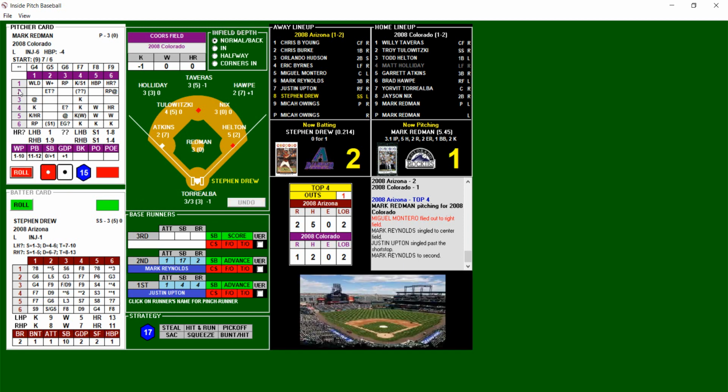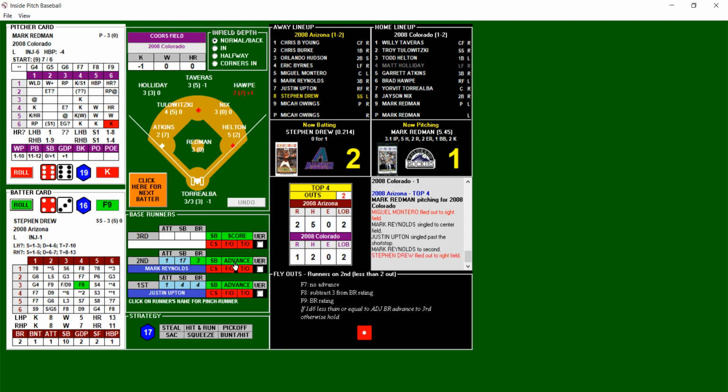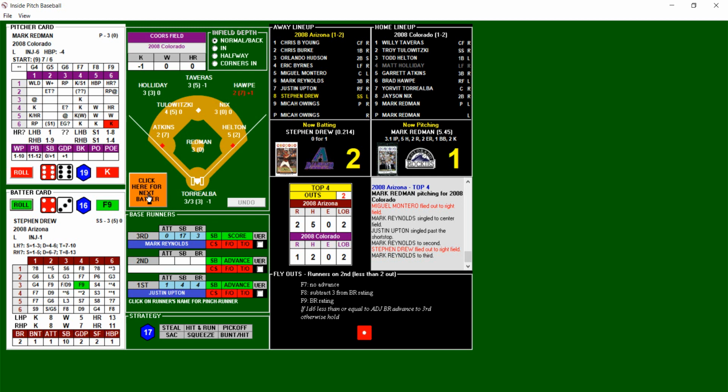Here's the pitch. And that's going to be 6-6. 6-6 is a strike. That's an 8. The 19, too high. And that is going to be 4-3. 4-3. Fly ball out there to right field. Hall pie going back. Makes the catch. And on that out, Reynolds will advance to third, as it's a BR rating. We checked that. It's 1d6 less than. That's a 1. He has a 3. He'll go to third. So the Diamondbacks now have runners on the corners as we bring up the pitcher.